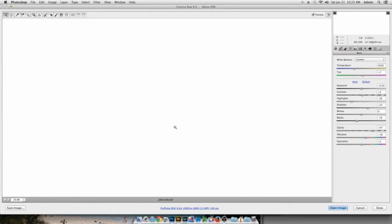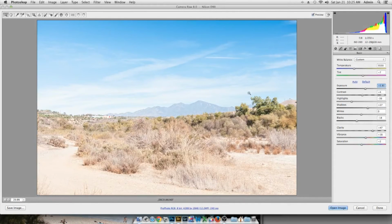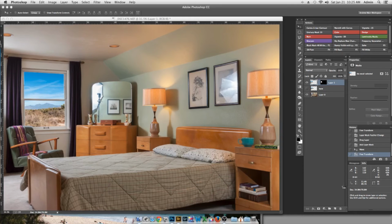Double click on, you're in ACR. You should know what's going on in here. Bump the exposure way up because that's going to look more realistic. You're going to lose a little bit of the clarity on there, but that's all right. People are still going to. So I bumped it up a full stop.